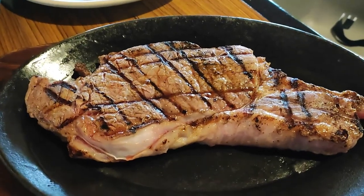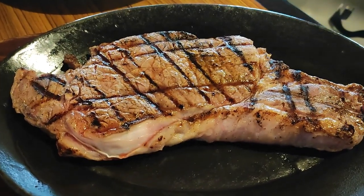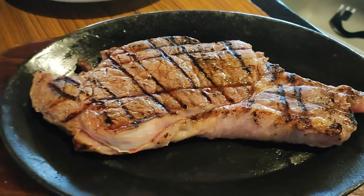That's a 500 gram medium sirloin steak. This is my favorite buffet in Queretaro, in Pampas. Let's see how much I can eat. I bet it's a whole lot.